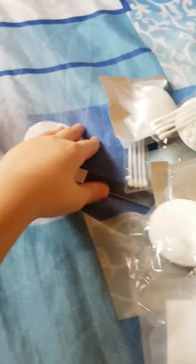Okay. So that's all I wanted to show you guys today. All this stuff. You guys should collect stuff you get from airplanes and hotels. Just keep it and then bring it wherever you go.